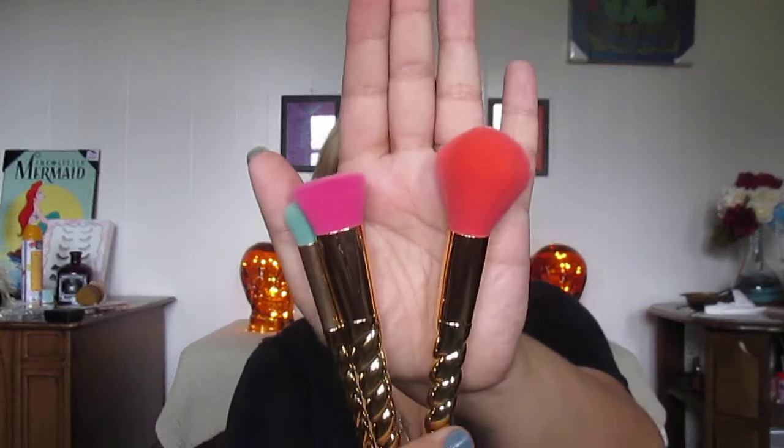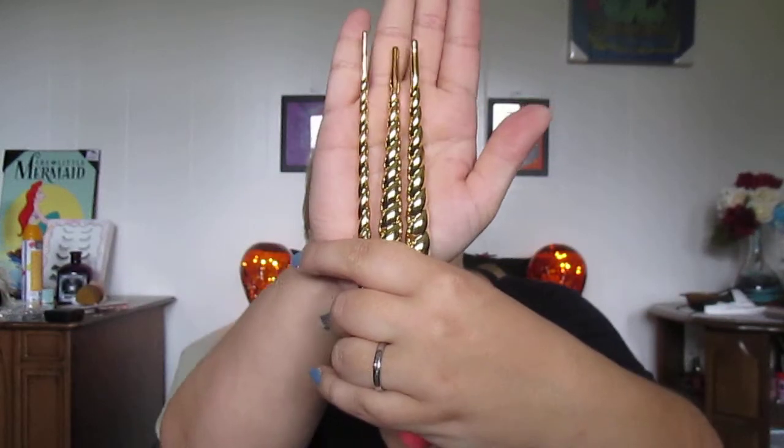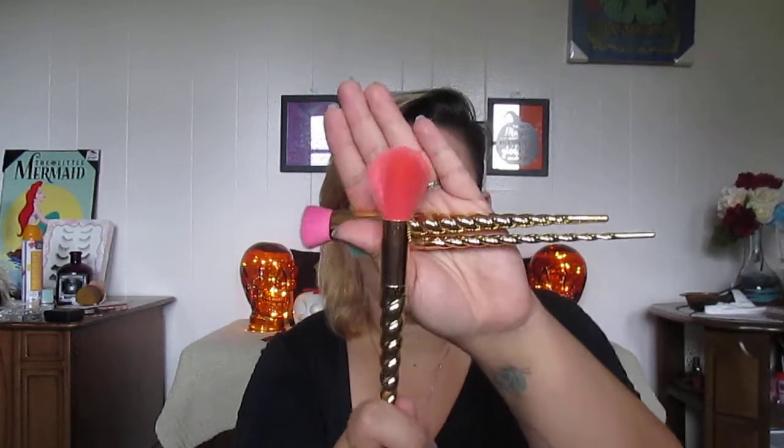But this is what they look like out of the box with the gold plastic spiral horn handles, and they're actually really, really soft. There's like a cheek brush and one that looks like it'll be good for contour, and then an eye brush. So super excited to try those.